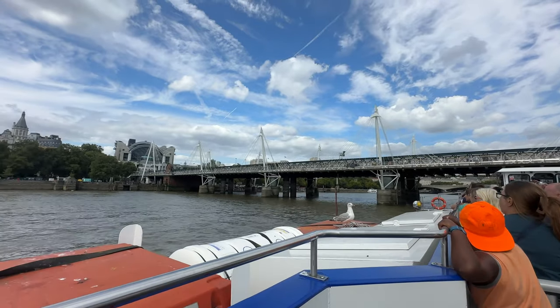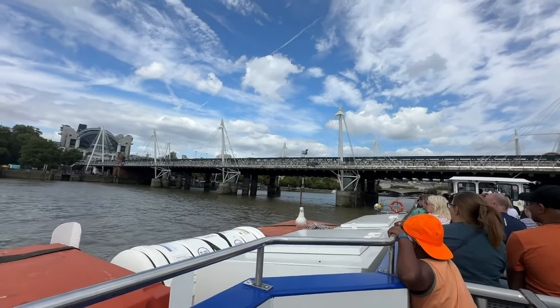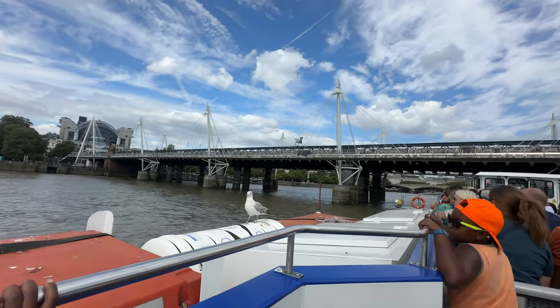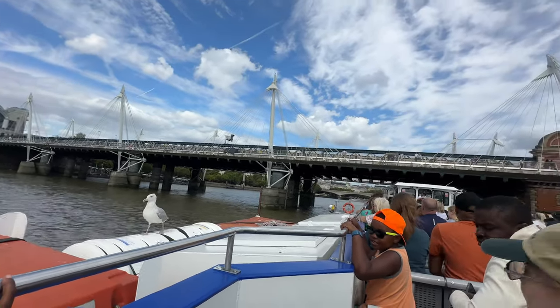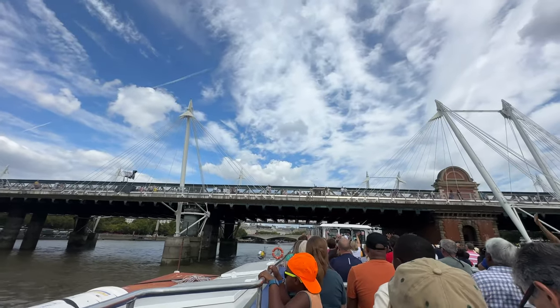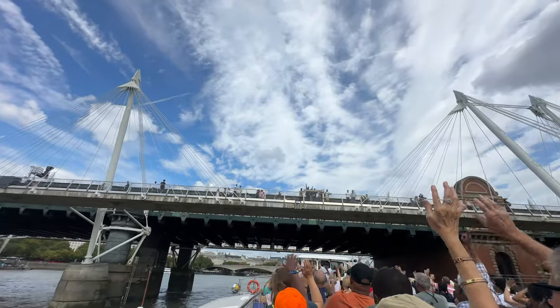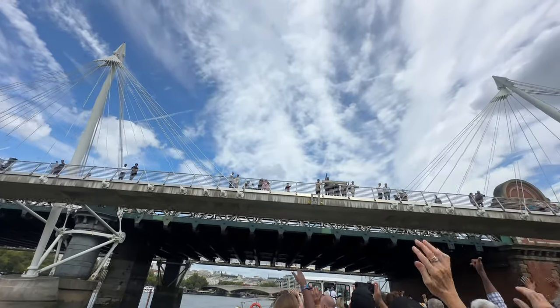Now, a bit of participation. Those of you on the top deck, what we encourage you to do at this point is we're going to make a bit of noise here and we're going to wave on this bridge. The captain's helped you out. I'll explain why we do this in a minute, but give them a wave, guys. Here we go. Good afternoon, guys. Cheer up, mate. There we are.